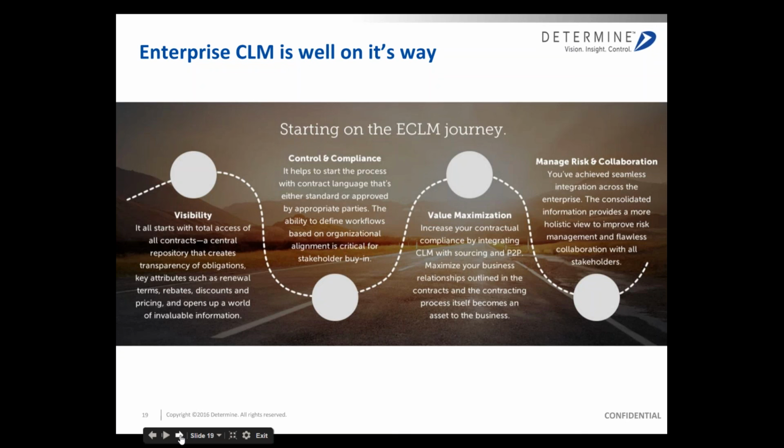And as you look here in this wave format that we talk about, we see that taking an enterprise view of contracts is really providing better visibility for getting total access. It's an ability to get better control and compliance of your contracts. It's helping you get value maximization of the contracts you have in place, and then also being able to manage risk and improve collaboration.